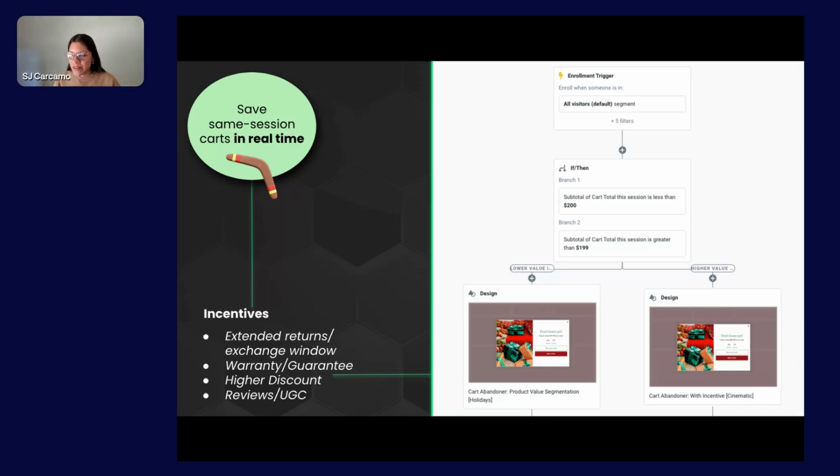So in this example here that I have on the right for this workflow, we are once again starting with a segment that we would want to target, which is just all visitors that may be having something in their cart. And then specifically, we can cater these designs and these variations or the offers and the messaging based off of what is in that cart. So this example is just they have a certain amount in their cart and we have different thresholds. So that could be people with lower carts versus higher carts.